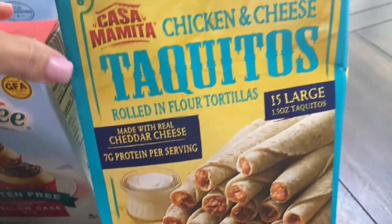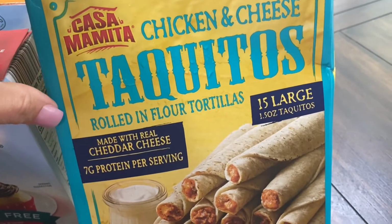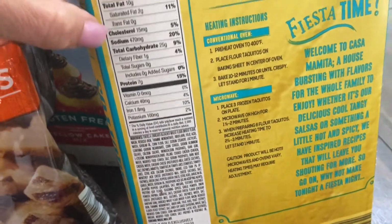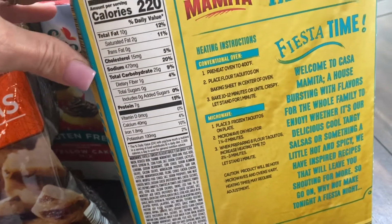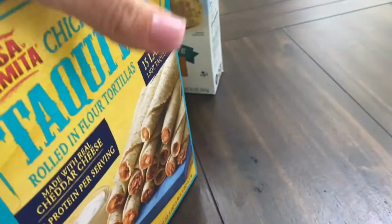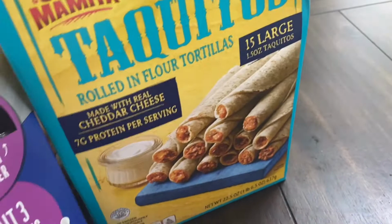And then these we have had before. They're delicious. Chicken and cheese taquitos. We throw them in the air fryer, and they're so tasty. And a lot of times I'll have a salad and then just one taquito. Like I'll make a taco salad and then have one taquito. Sometimes two, depending on how hungry I am. But these are a staple in our house pretty much.